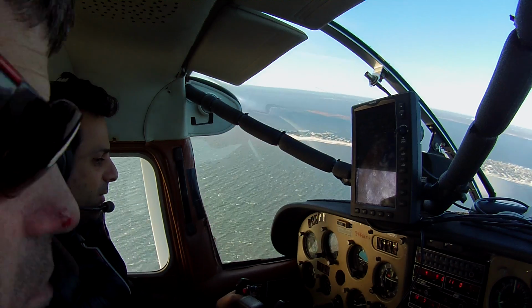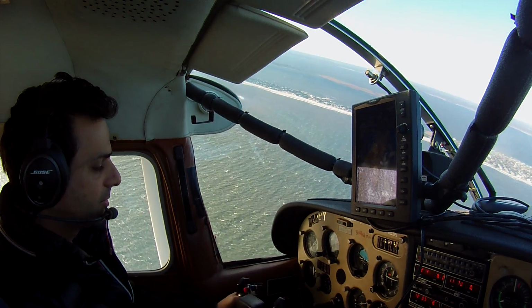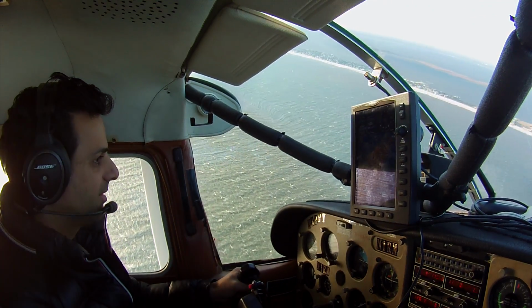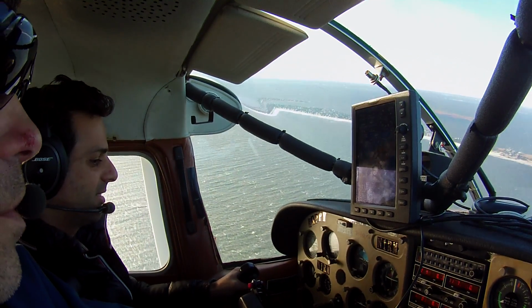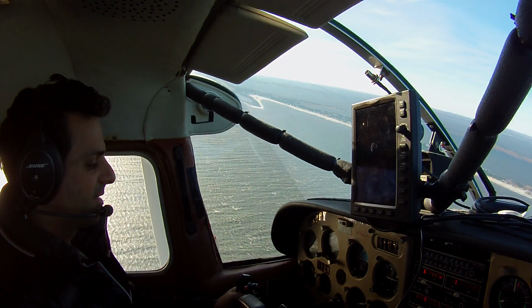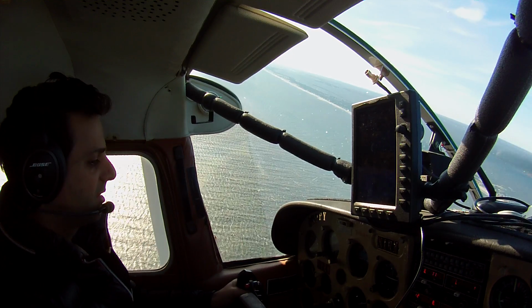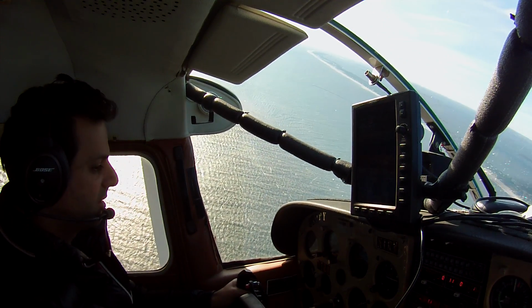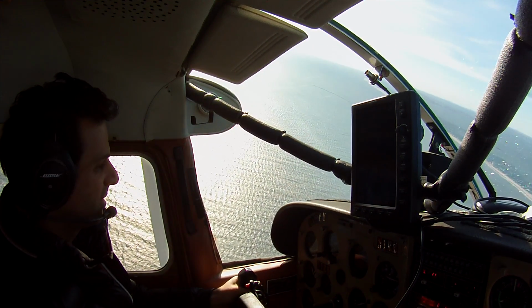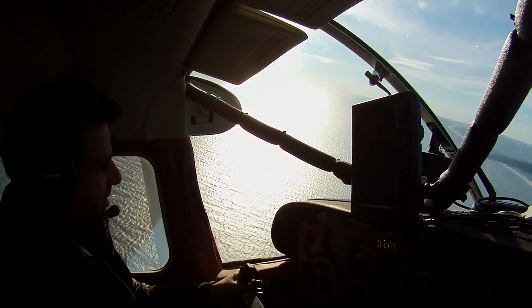Alright, let's do this one more time. Why are you pushing on the right rudder when you're... Yeah. Ball centered. Coordinated flight. Any airplane, ball centered. Any turns you're doing, any maneuvering, climbing, descending, always maintain the ball centered. Step on the ball. Perfect. Let's go straight towards the wind.